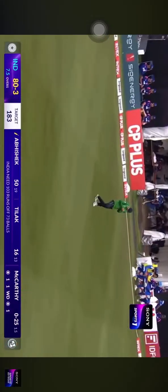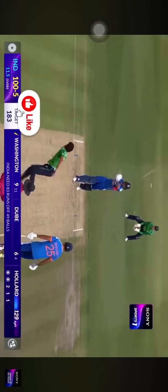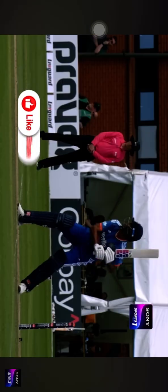Abhishek Sharma is not messing about, but he's not quite got hold of it. Switch hit, chance and taken. Rossiter, well, he had a chance in the last. Top edge, chance in the deep. And taken again, another one falls. Ben Callitz with his second catch of the game. Hollard with his 3rd wicket.